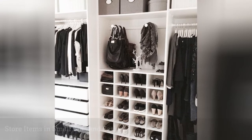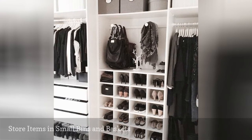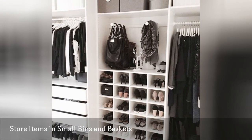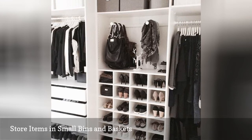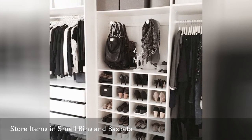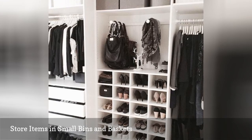Bins and baskets are a great way to keep small articles of clothing and accessories organized by category. Plus, they're helpful to add to hard-to-reach shelves, as you just have to grab the whole bin rather than reach around to find a particular item. In them you can store items such as belts, hats and gloves, tights, and off-season clothing. When everything has a place, you'll be more likely to return items to their designated spots and keep your whole closet organized.